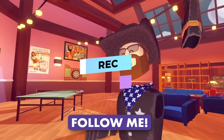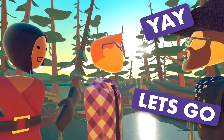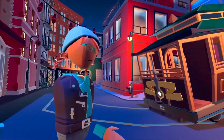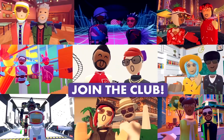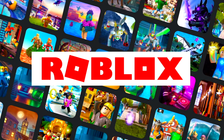Let's start off with RecRoom. So RecRoom is cross-platform, which means you can access it on a Quest headset, a PC VR headset, or even on the computer. And because it's accessible on so many different platforms, there's a ton of users on this game. RecRoom has block-like graphics, so similar to Roblox, Minecraft, or Legos. It's very gamer, like a young gamer aesthetic.